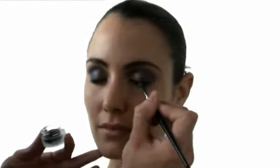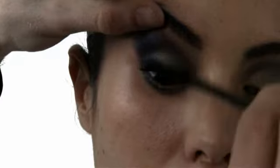Lancome for the first time actually have a gel eyeliner, which means it's almost like a liquid liner but in a pot. So you actually use a little brush and get a really precise line throughout the actual eye area. So now the finishing touch is always mascara. So I really start from the root of the lashes.